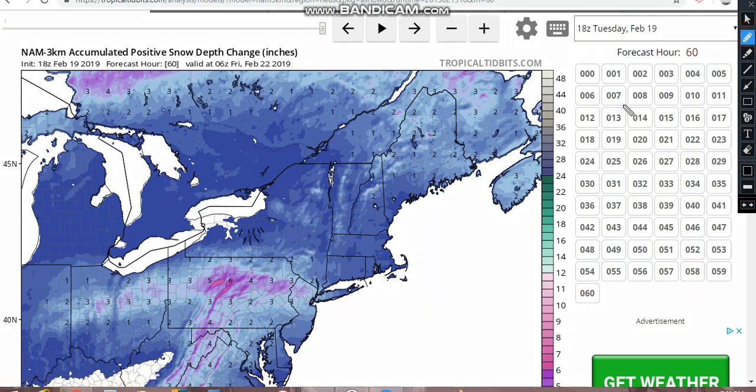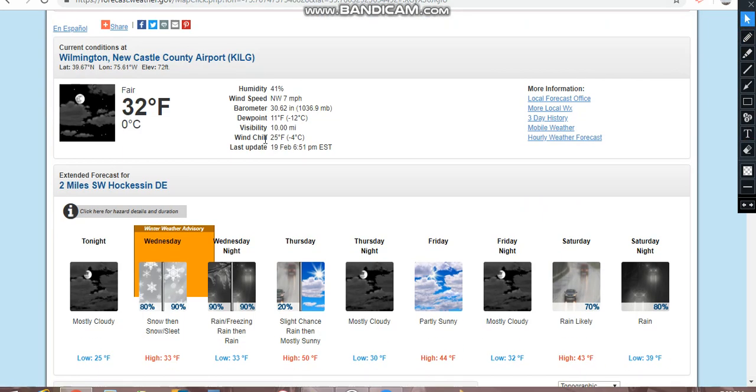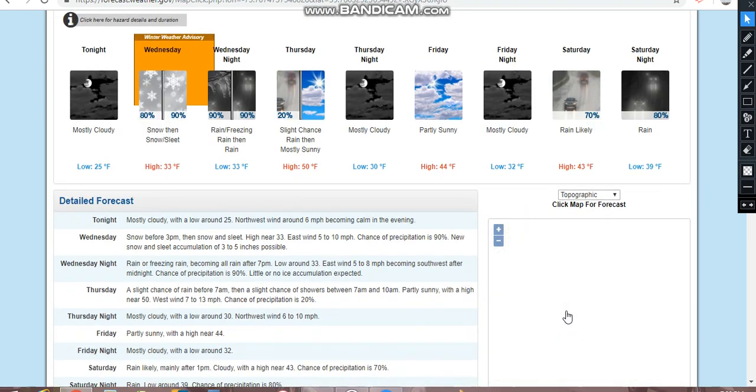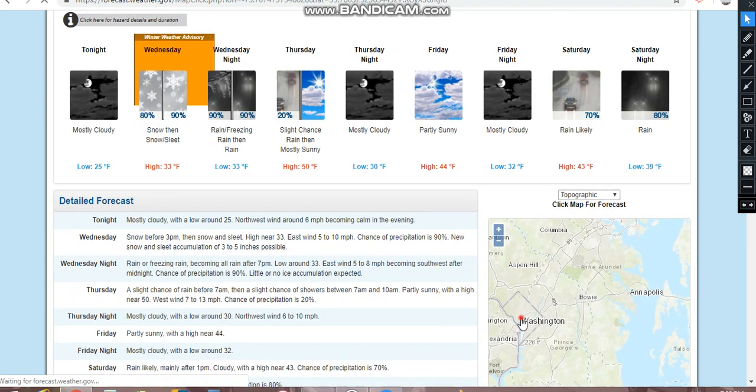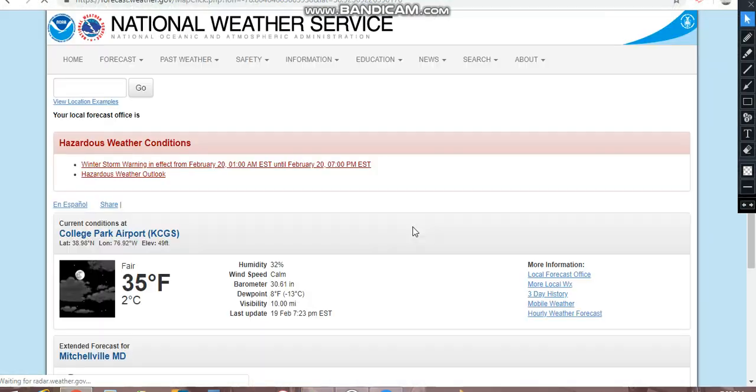In widespread areas, maybe just picking up a few inches of snow after the rain is gone. But still be careful. Do not take this for granted, please. Okay? So, we're going to focus now. We're going to go to Washington, D.C. on the National Weather Service. This is a 7-day forecast for what you can expect.